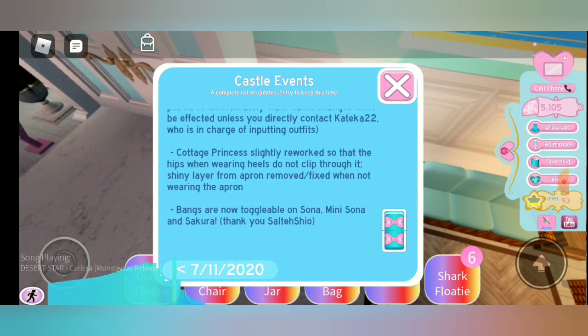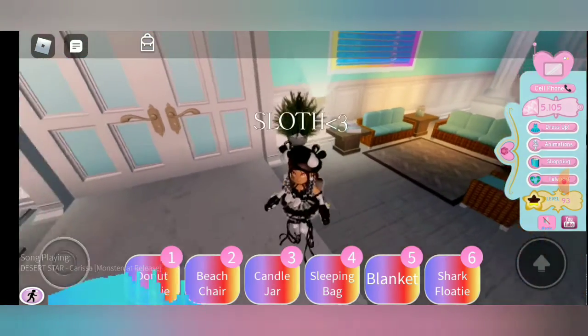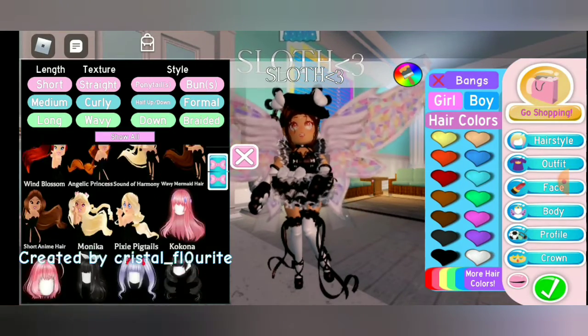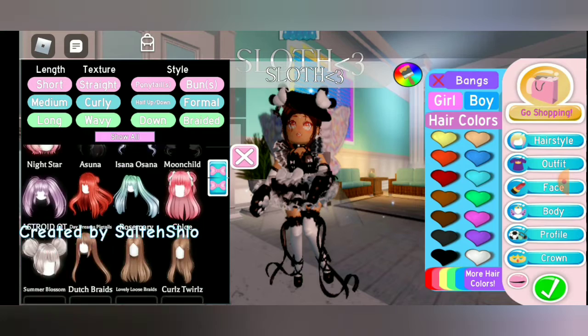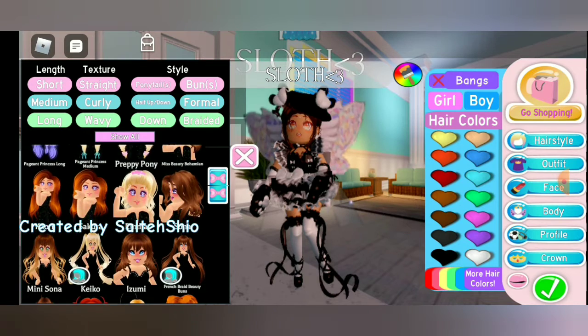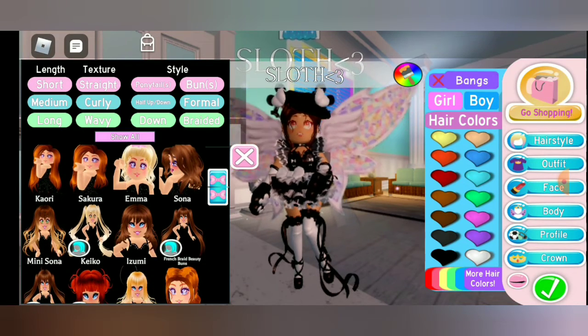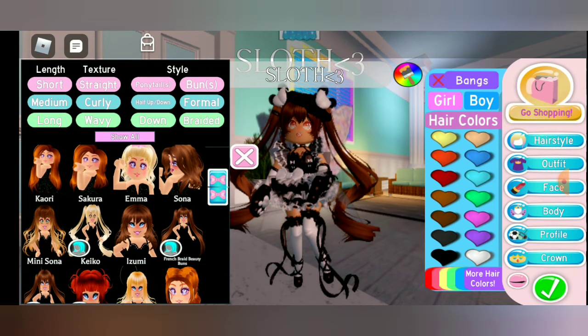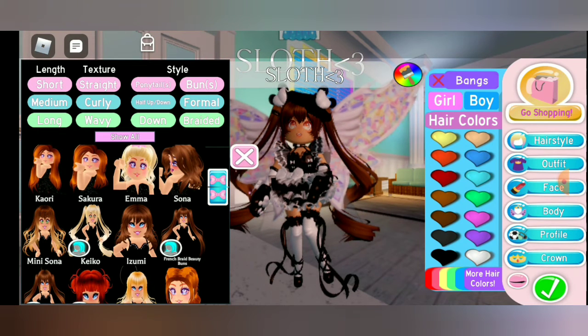Bangs are now toggleable on Sona, Mini Sona, and Sakura. So let's just see that. Hairstyle. Where's Sona? Sorry, this might take me a sec to find it. Well, here's Sakura. You can put on bangs or you can not put on bangs, so that's cool.